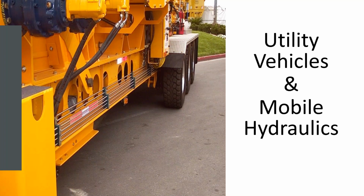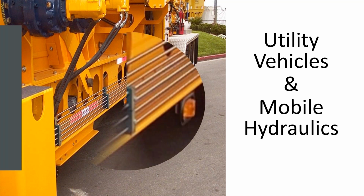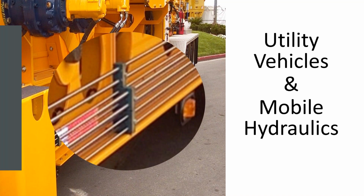So here's an application on another vehicle. They have 10 lines being run there. So let's zoom in a little bit. The top 2 lines are utilizing a twin Beta, and the bottom 4 lines are twin stacked. So it's making good use of space.